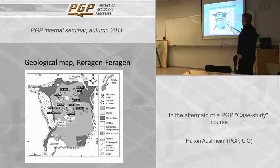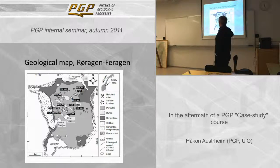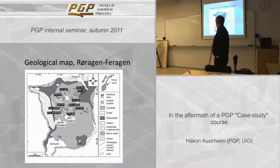So there is the basis for what we were interested in: both how the alteration of this rock is going with respect to serpentinization, and also whether we can learn about carbonatization of ultramafic rocks from what we see at Feragen.